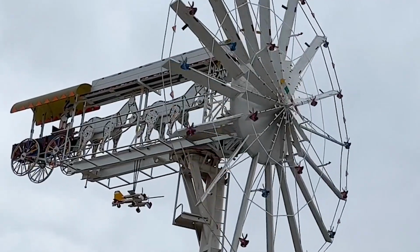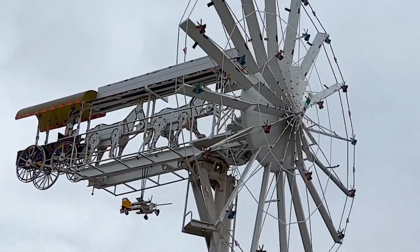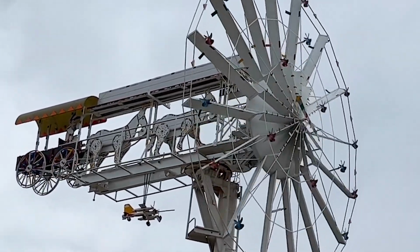This thing weighs, I think, 40,000 pounds. So if you go there on a calm day, this thing doesn't move at all. There's just so much mass that has to get going. So definitely go on a windy day. And look for it elsewhere.